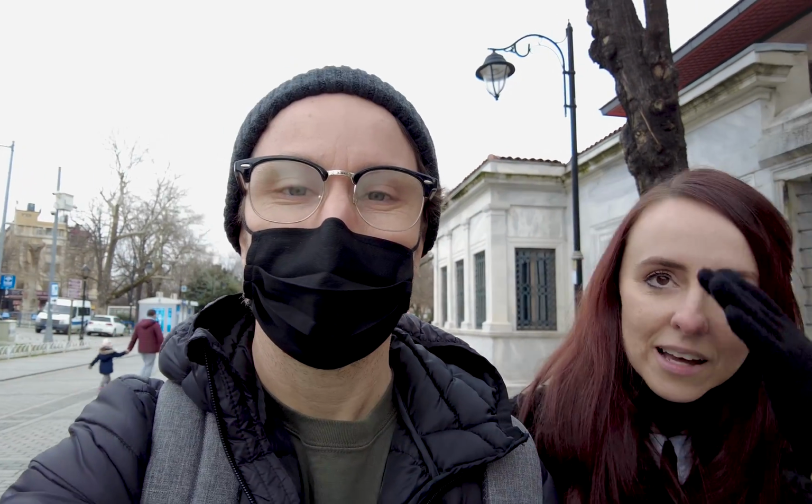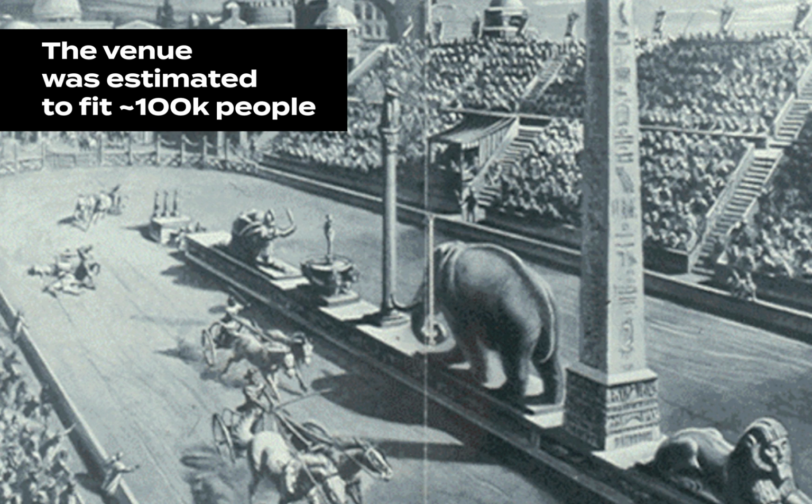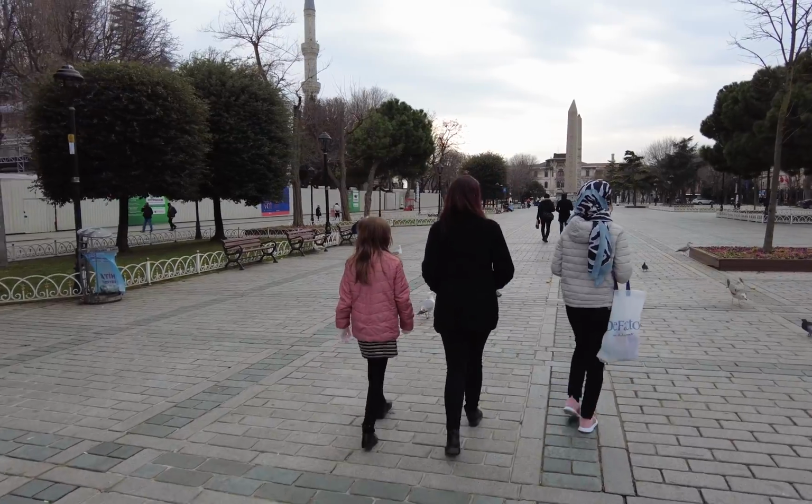We are now on the Hippodrome. So this area is where they used to do all sorts of horse racing. I guess what time period would that have been? Like in the Byzantine, right? Yes, this was a big area, kind of like how gladiators fought. This was a sport that they used to do, horse races. This was the huge area where they used to do that.